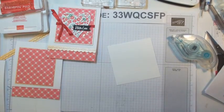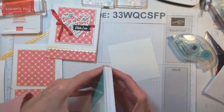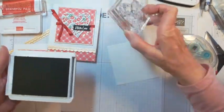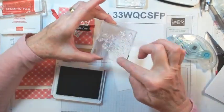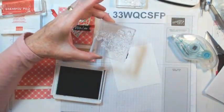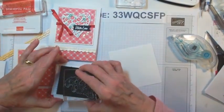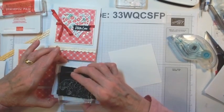This is 2-step stamping. So we're going to stamp the leaves in mint macaron. So I already have them. They're the photopolymer. And you can kind of see it's a little bit of a shape of a heart. That's what's going to help you line up the flowers and the hearts when I get ready to add that layer.